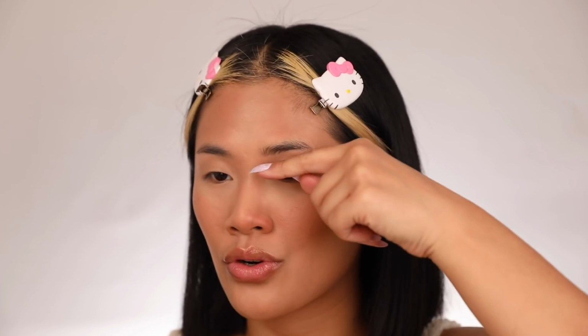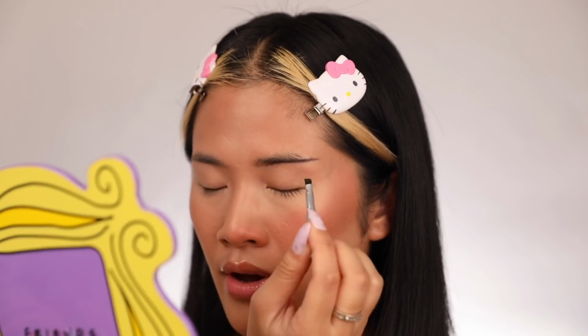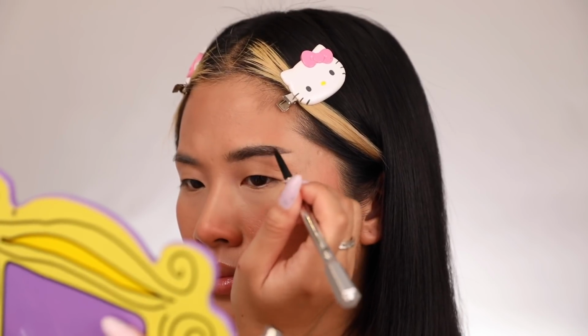And then I'm gonna use the OG Ka-Brow in the shade 6. And I'm literally just gonna draw a semi-straight line on the lower half of my brows. And I'll show you the comparison of my brows as well, of course. That way you guys know what a straight brow looks compared to an arched brow. So my brows look a little bit wonky and weird, but I'm gonna fill in the areas and make it super sharp by using Precisely My Brow.